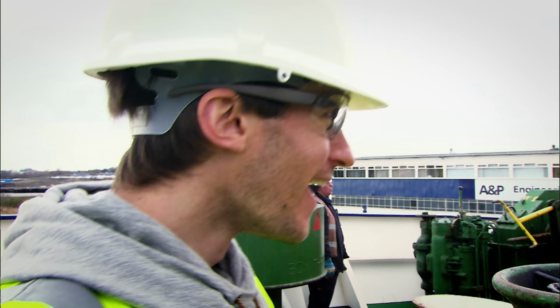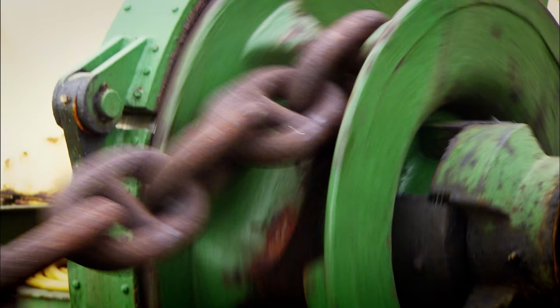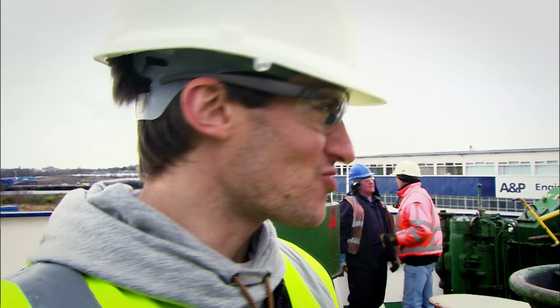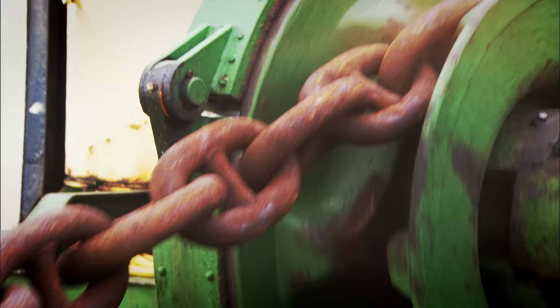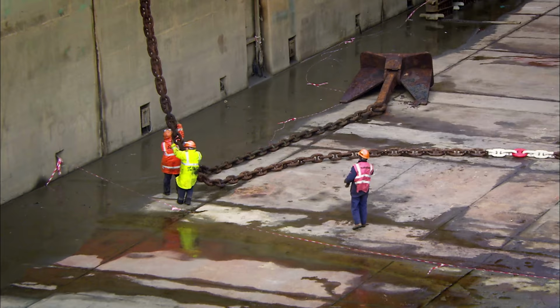You just see the rust flying off of it as the pressure of each one of the links of those chains goes through the teeth on the wheel. It's just grinding it straight off. Next, the team must carefully organise the chain along the bottom of the dock, a potentially dangerous task that has crushed dock workers in the past.